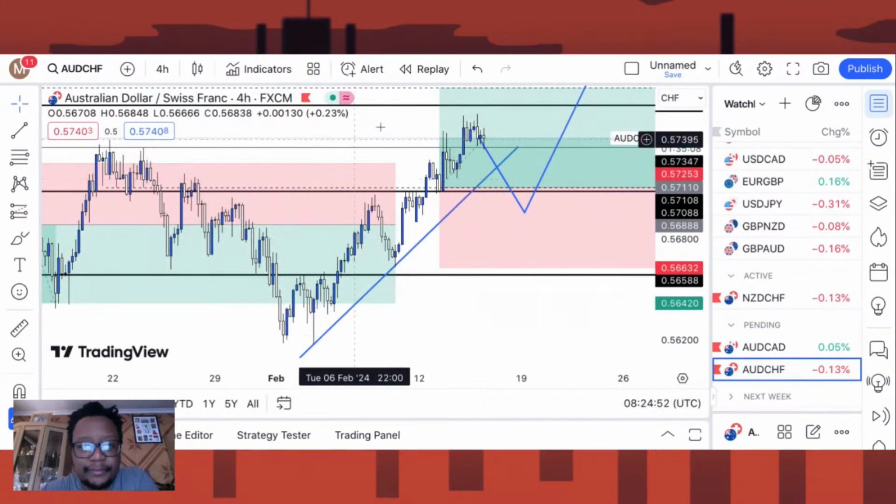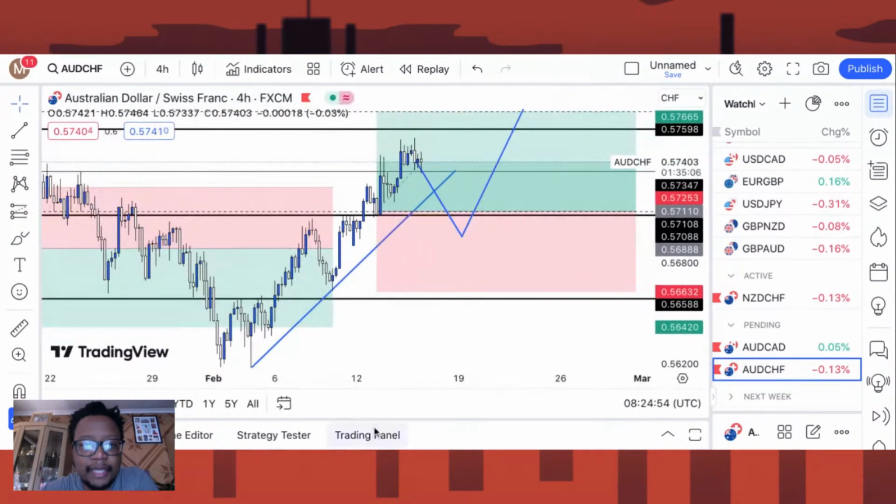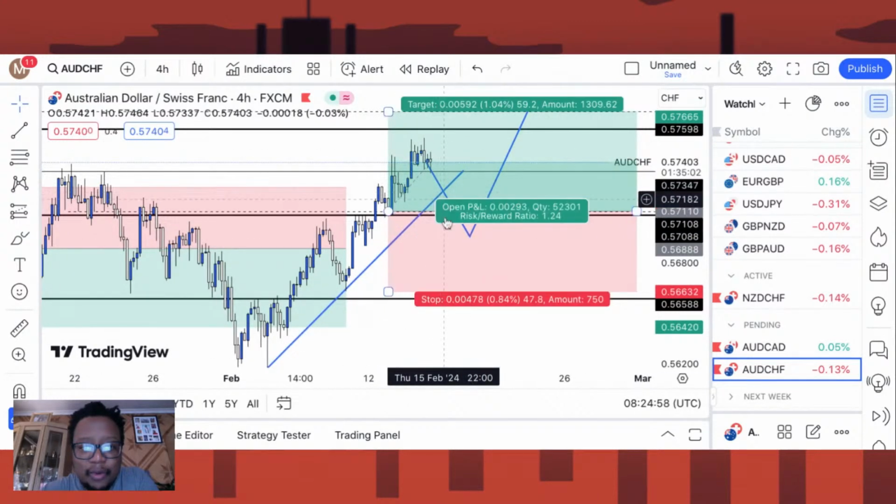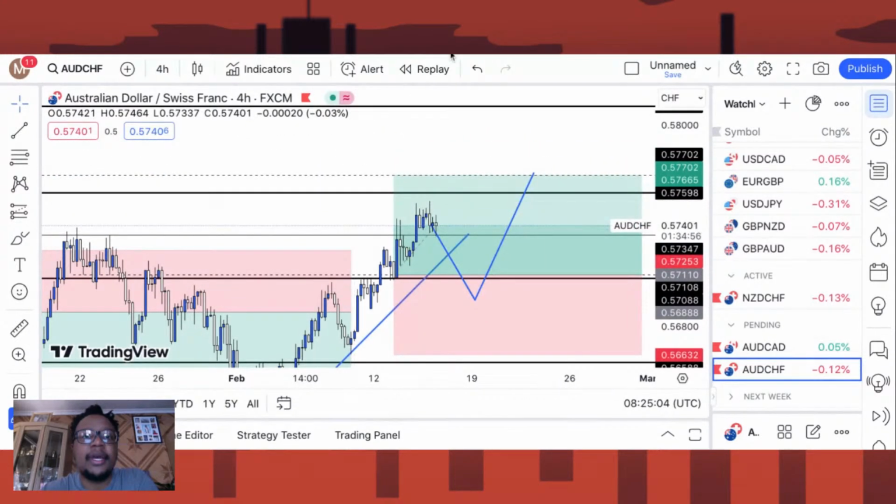AUD franc. I would like to buy this. So I'm hoping for a move downwards into, here, I get filled, and then a move back up. Now, earlier today, we had the unemployment rates on AUD. I thought that was going to move the market a little bit. It did nothing. It really didn't do much.